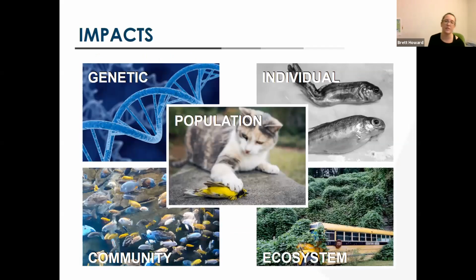I'll start just by giving you a quick overview. Impacts of invasive species can happen at the genetic level, the individual level, all the way up to the ecosystem level. I'm going to talk really quickly about population and community level impacts of green crab, and then I'm going to focus on one particular example of ecosystem impacts in British Columbia.